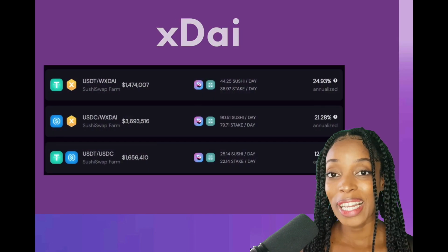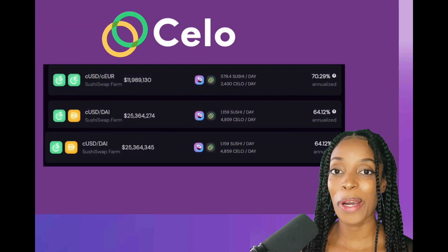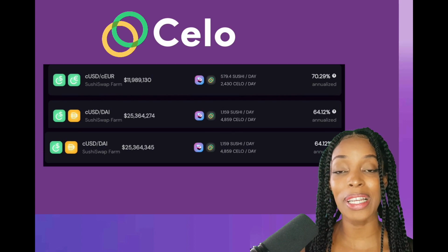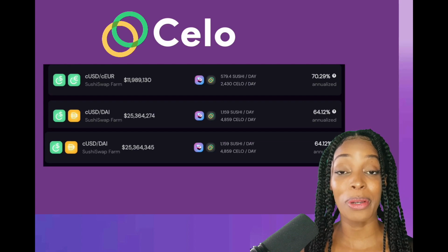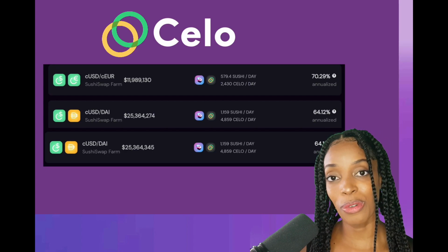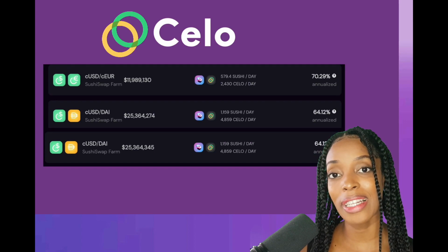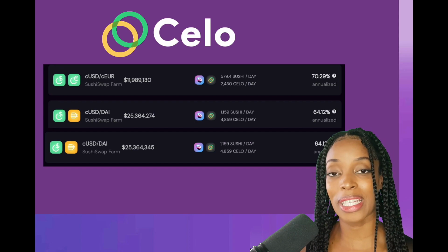Okay, so now we're moving into the big one. So Celo blockchain has a liquidity mining program with Sushiswap, and the size of that program is $12.6 million in liquidity. So this program actually launched in October, so it's very new, very fresh, and on Sunday the yields I saw were 70% for providing USD and euros. So USD and euros, these are two different stablecoins, so I reckon this pair will have a bit more impermanent loss compared to like a USD and USD pair.